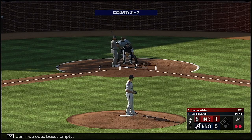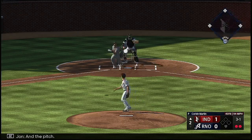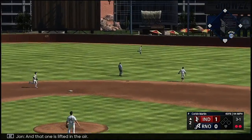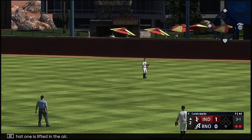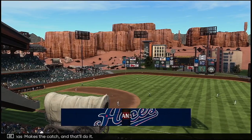Two outs, bases empty. Here's Josh Van Meter. And a pitch. And that one is lifted in the air. Thomas makes the catch, and that'll do it.